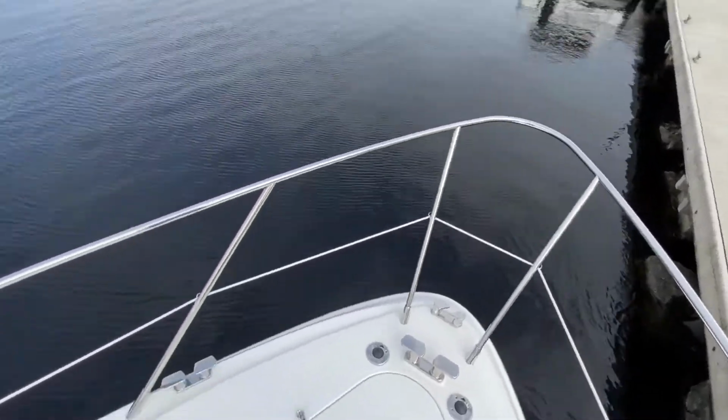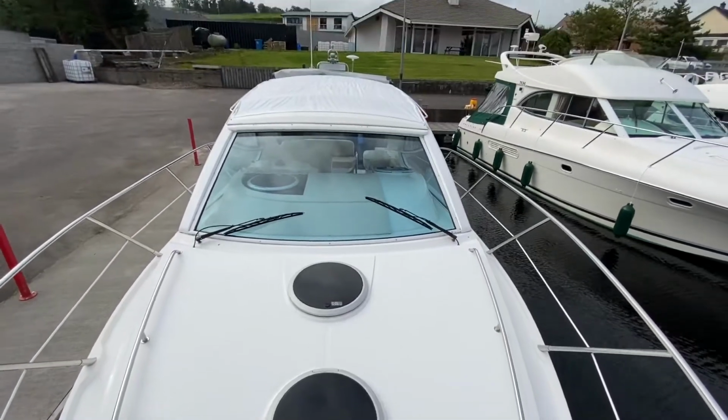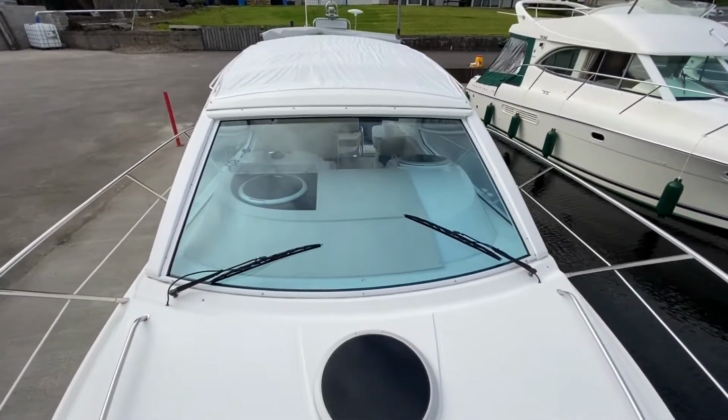The bow rails are unmarked. They're all solid, nice and solid and secure. Handrails are all good. Windscreen surrounds and seals and stuff all look good as well.